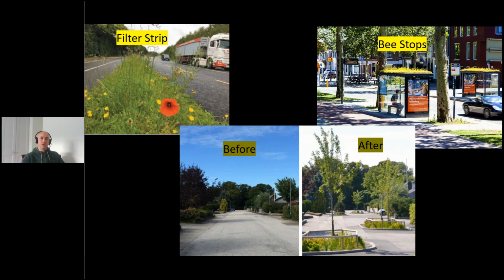At the bottom, you will see before and after pictures of a street in Sweden. The installation of these bioretention areas reduces water runoff. They filter out pollutants and thereby improve water quality. They enhance biodiversity, but they are also cleverly designed as traffic calming measures. So this provides a really great example of placemaking that is innovative, multifunctional, and nature inspired.